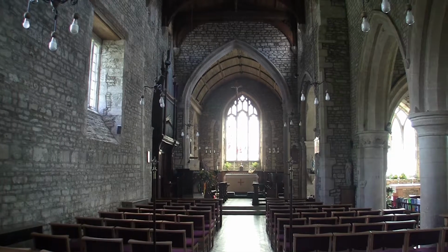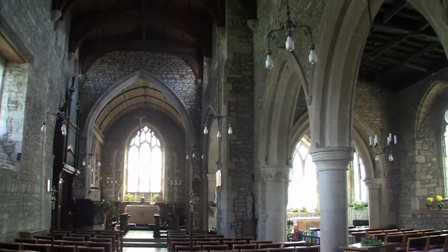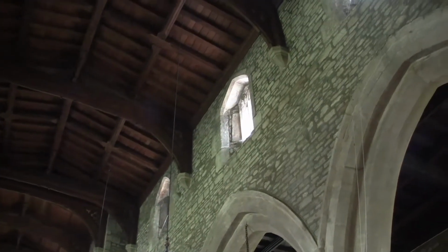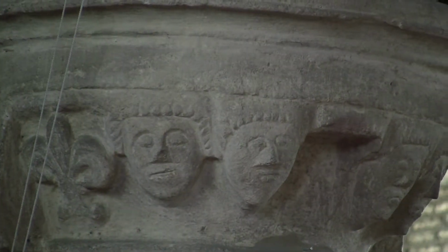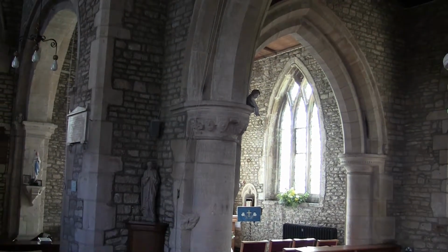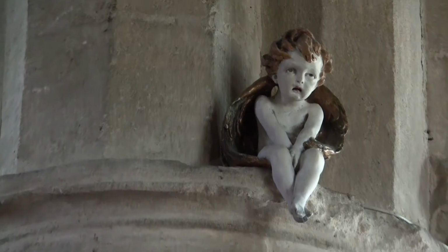In the 14th century, a north transept arcade and aisle were built to balance the 13th century ones on the south side. An interesting feature of this south nave are the pillars with their Norman stone-headed ornaments. This little fellow with his interesting expression is a delightful cherub, possibly added around 1940.